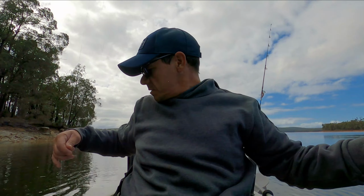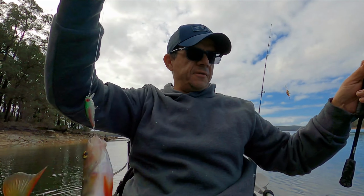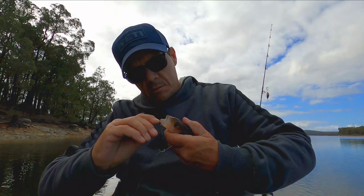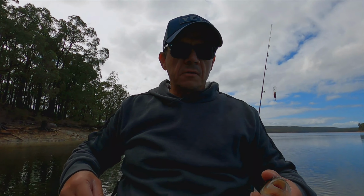First fish. Wellington Dam, first redfin. Throw him in the bucket.